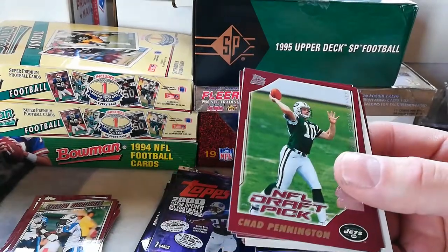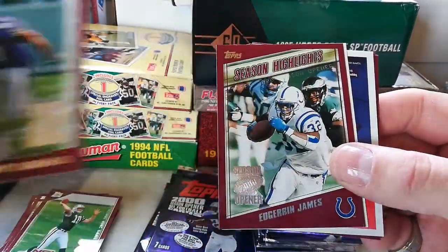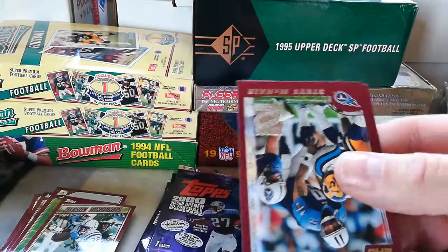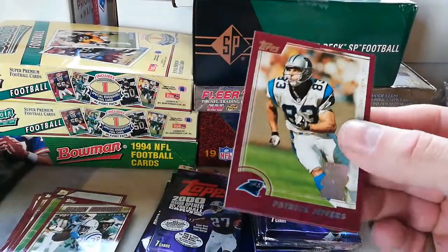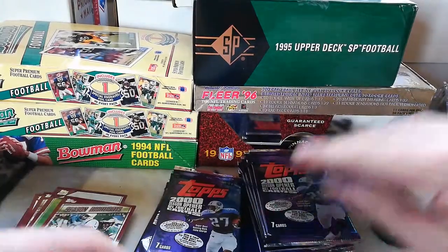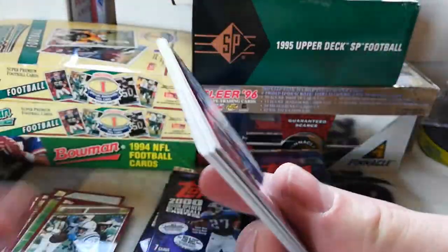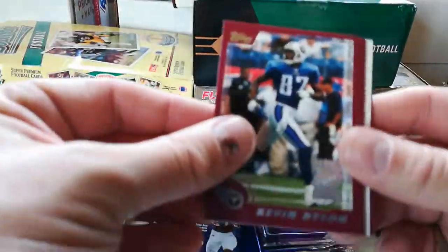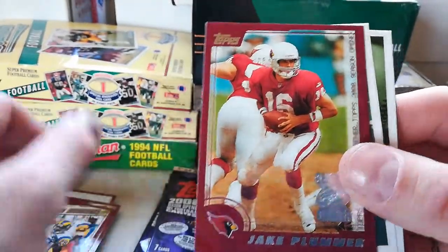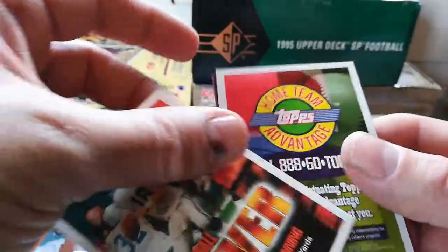Joey Galloway. Oh, Chad Pennington. As soon as I say that. Quadri Ismail. Edgerrin James season highlights. Peter Warwick Fever. Steve McNair, rest in peace. Patrick Jeffers and Kevin Hardy. Where are you, Plaxico and Brian Urlacher? Calling on you. Kevin Dyson. Marshall Faulk season highlights. Jake the Snake Plummer. Dennis Northcutt. Peyton Manning Fever.